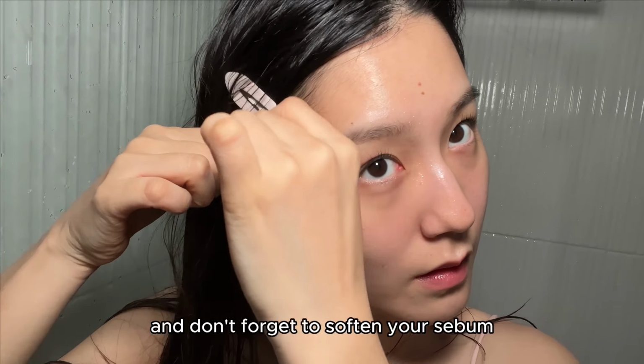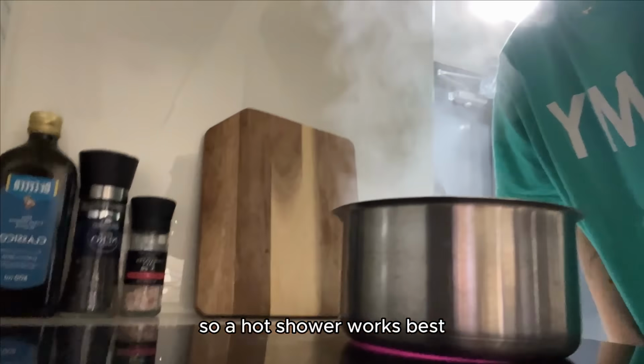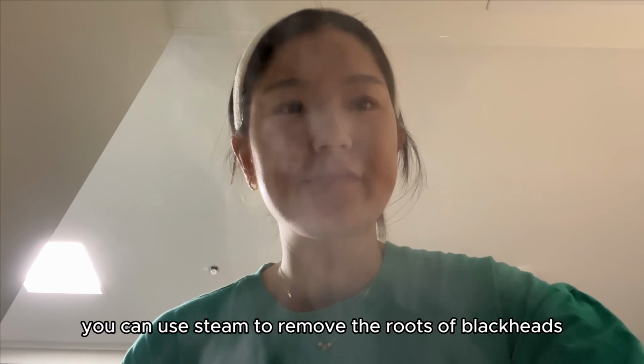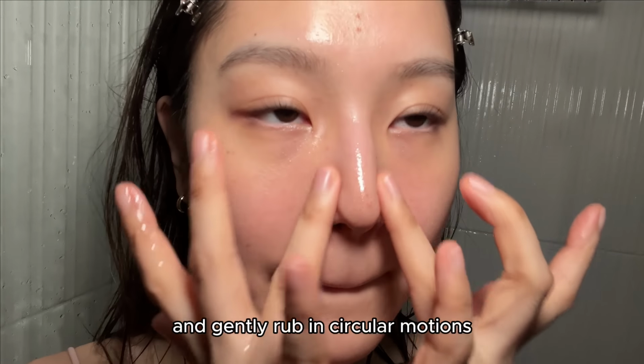And don't forget to soften your sebum before you start. In the video, I just got out of the shower, so a hot shower works best, but if you don't have time, you can use steam to soften the roots of blackheads. Apply a generous amount of cleansing oil to a dry nose and gently rub in circular motions.